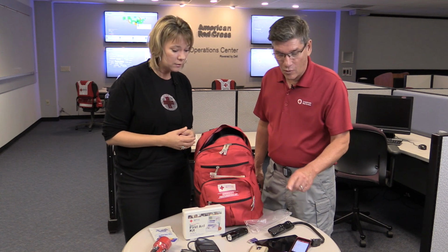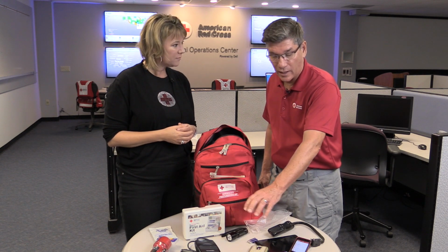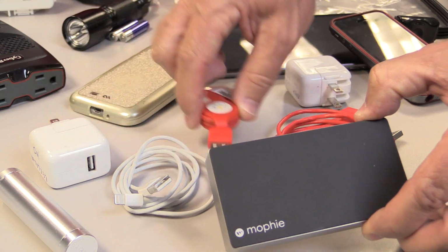That's correct. One of the things you really got to have after you have the cords and the connectors is a special battery, an extra battery to keep you juiced up. Think about it. Most of us are out of juice by about midday every single day, and we need to replug the phone in. But in a disaster, we may not have electricity. So having some extra battery juice is critical to getting life-saving information.